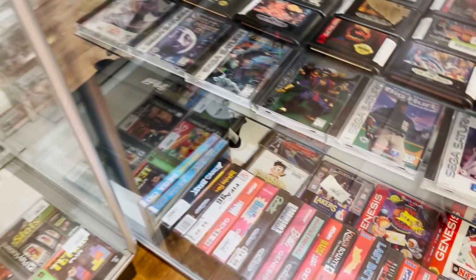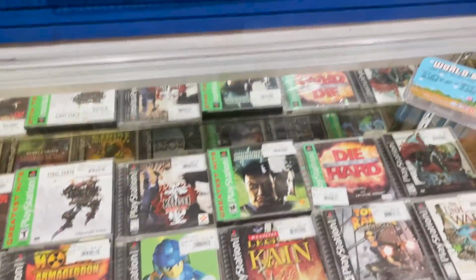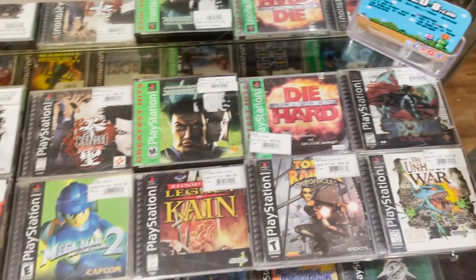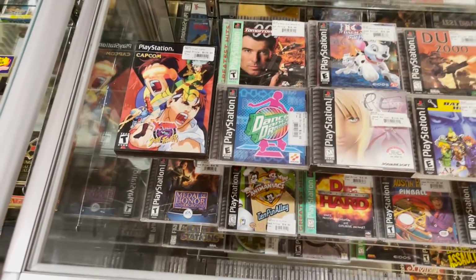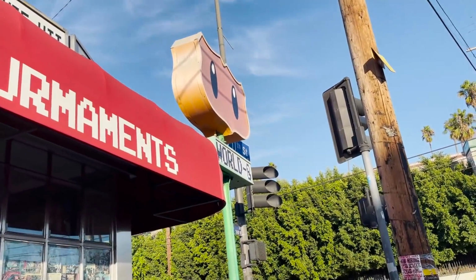And while I will say that World 8's retro systems were a little bit more expensive than some of the other places that I went to, theirs were the only store where the systems looked as clean and well taken care of as theirs did. I ended up buying an N64 from this store, and I could have gotten it from a different store about 20 bucks cheaper, but they didn't look nearly as good as the ones at World 8.